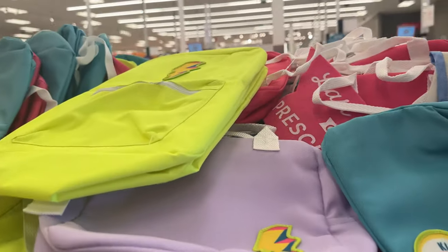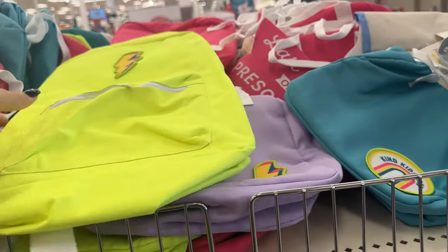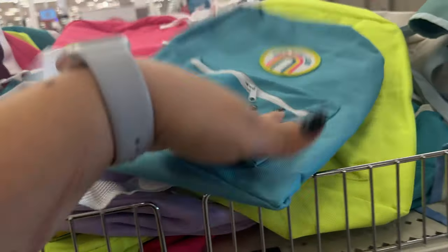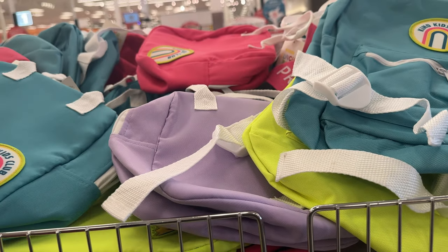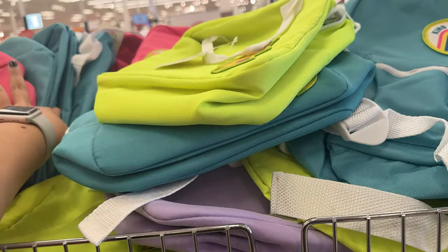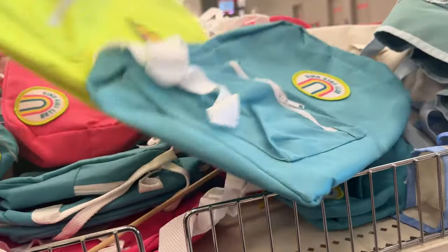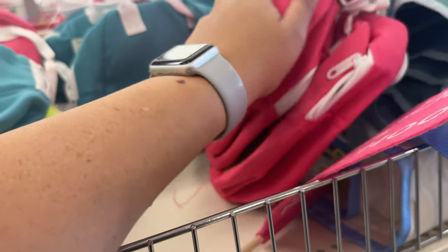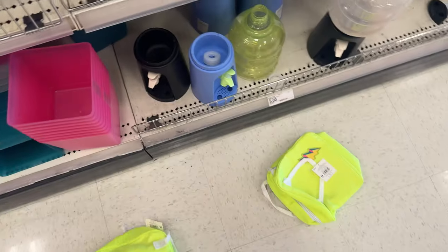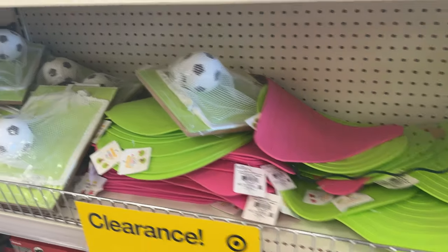Storage. Oh, look at these little backpacks. Is all of this stuff really 50% off? These are 50% off. Oh my gosh, because I want new lunch bags for the boys. I wish there was one more color that wasn't a girly color. So I guess I'll get two blues and then the two yellows that fill a pizza container.